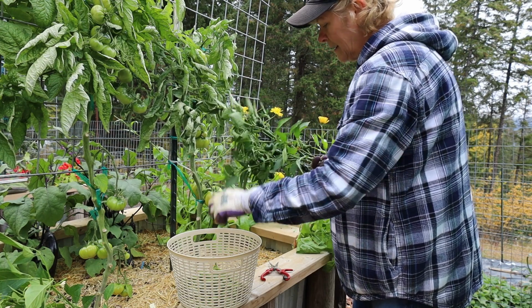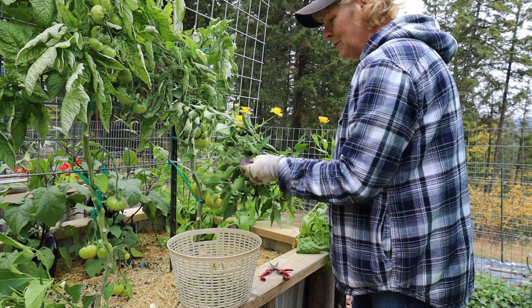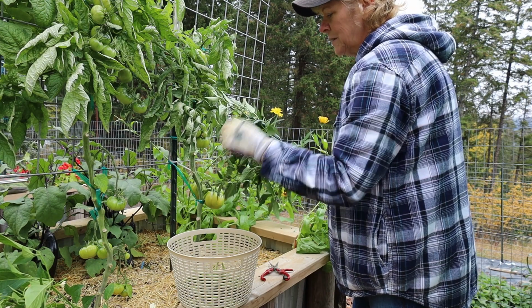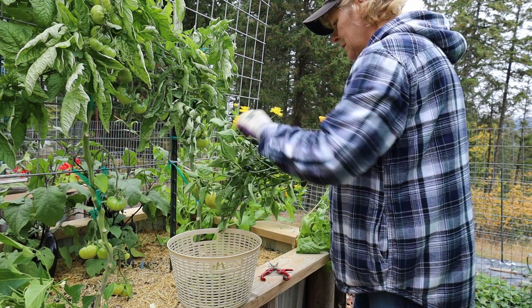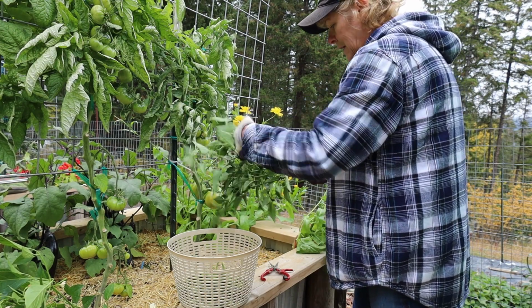I hope I can get enough to get a half decent batch. I might only get a couple of little half pints, the 250 ml jars. I might get a couple of those, which I would be quite happy with, really.